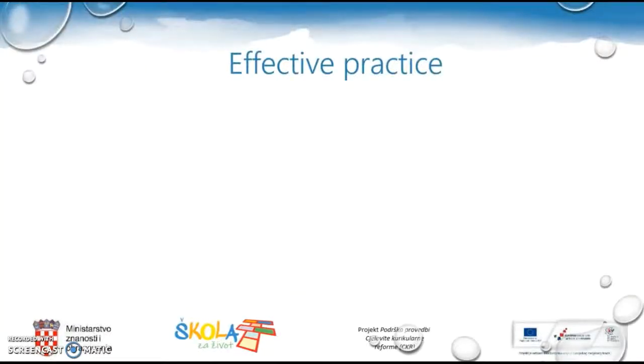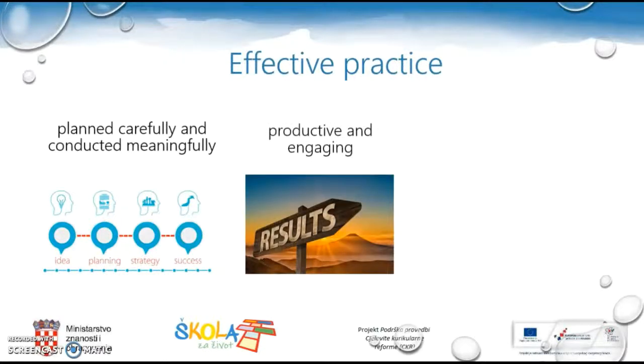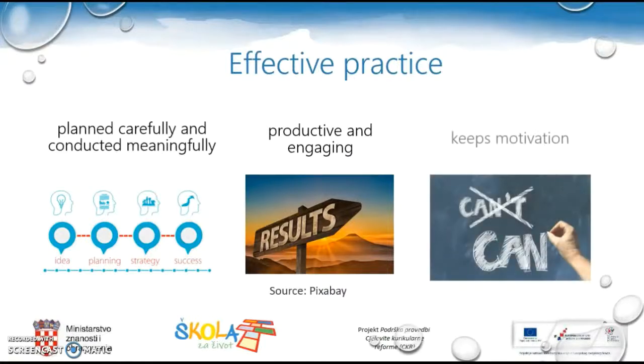To be effective, practice has to be planned carefully and conducted meaningfully, that is, it has to be focused on the specific language item which we want our students to comprehend. It should be productive and engaging to be beneficial for learning. It also has to be implemented in such a way that it doesn't overwhelm the students in quantity, both in the time spent on practice as well as the number of exercises, and therefore cause a lack of motivation.